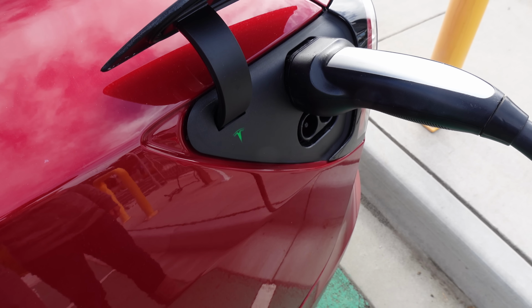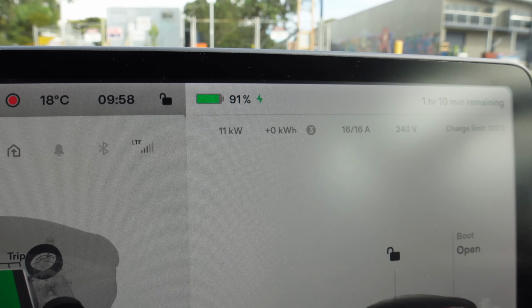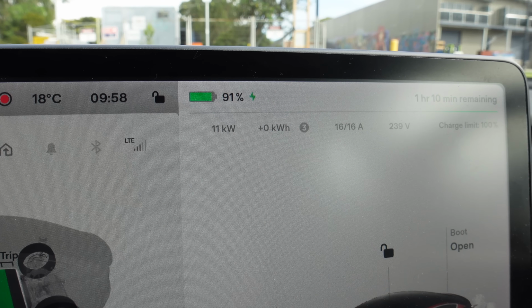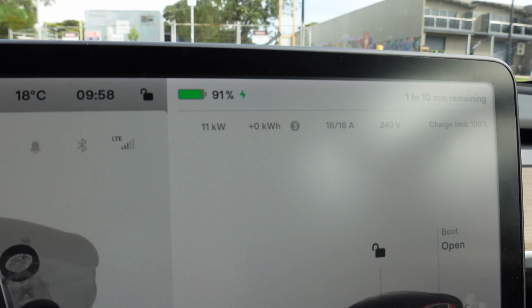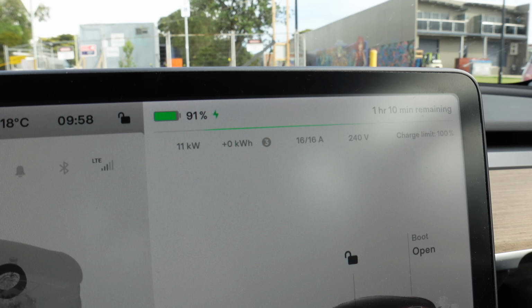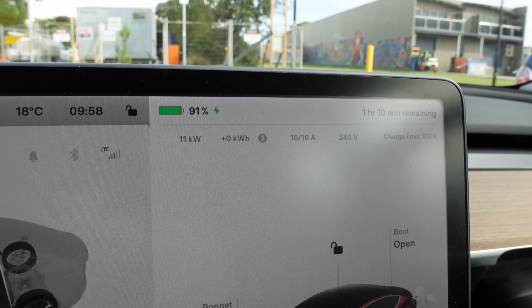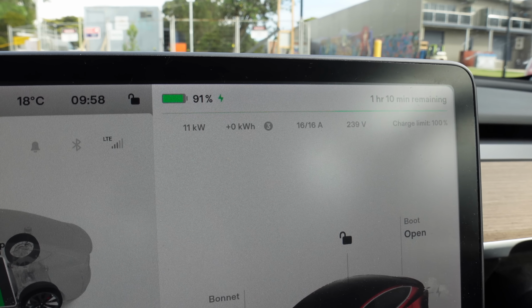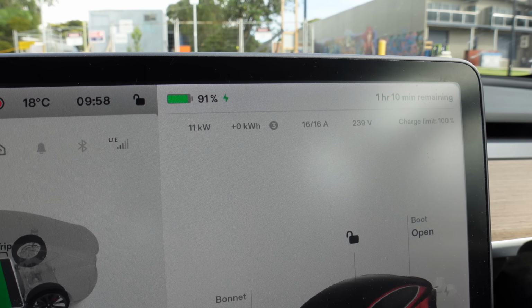Okay, that's good, that's flashing green, and we're just going to check the car. Okay, so just having a look at the charging rate now. So we're getting the full 11 kilowatts, 3-phase, which is fantastic. So 16 amps, that's really good. So thank you very much, Bass Coast. As you'll note, we've got 91% state of charge already, so we're not going to stay too long here at all. So we're going to move the car and have a look at the rest of the area.